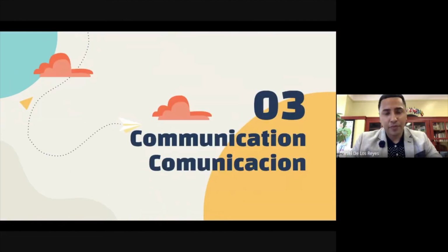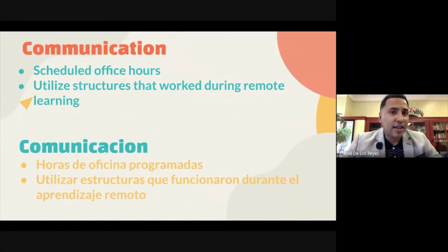grupo pequeño. Finally, communication. We have scheduled specific office hours for each grade level and each teacher. And so what we are doing is we're going to utilize our entire staff and assign them smaller groups as well, so that you will be hearing, for the most part, from a staff member on a consistent basis weekly.